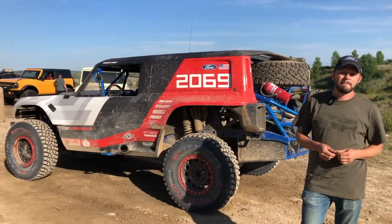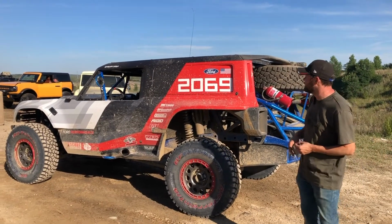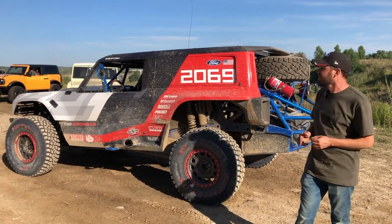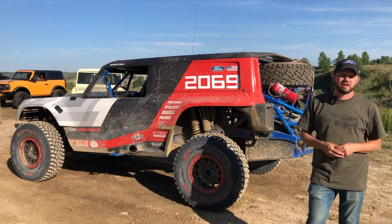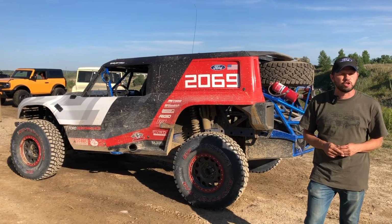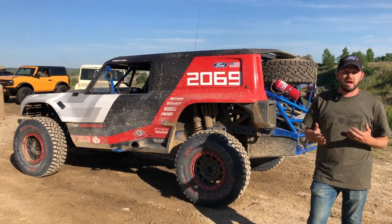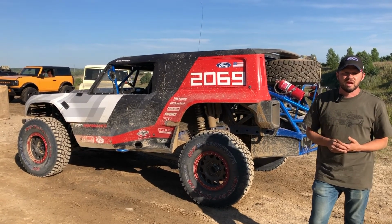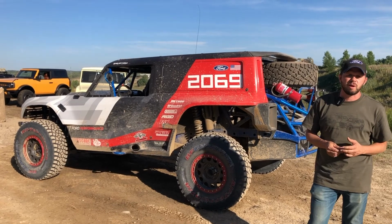Why 2069? So 2069 is just the 69 to honor the Rod Hall Bronco win, and the 20 is just based on the class. So the truck's entered in Class 2. That's just simply a class that we were able to fit the truck in, that it met all the rules requirements, and that's how we picked that class. So that's what the 20 represents.